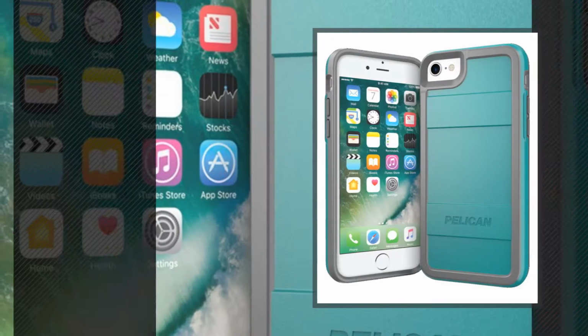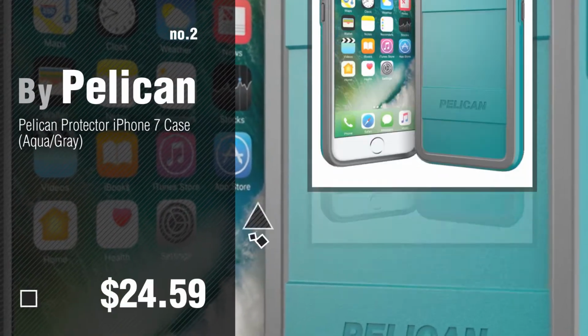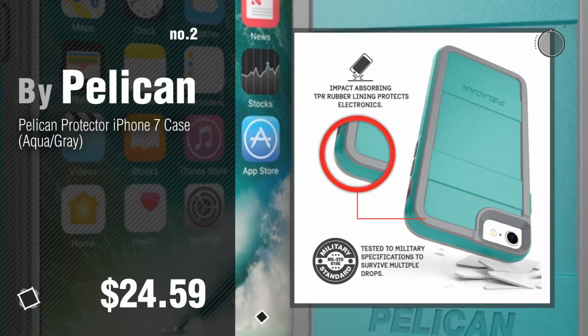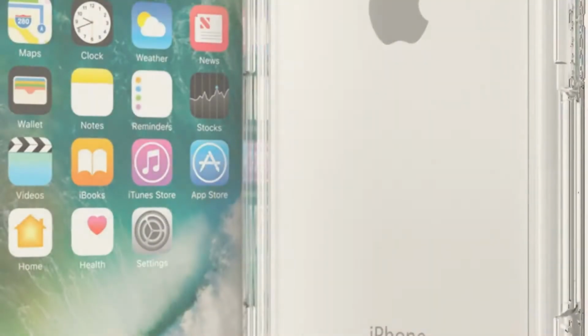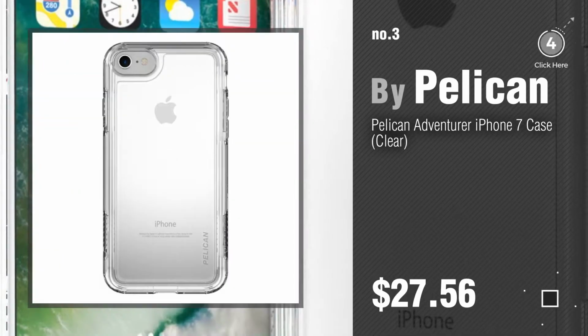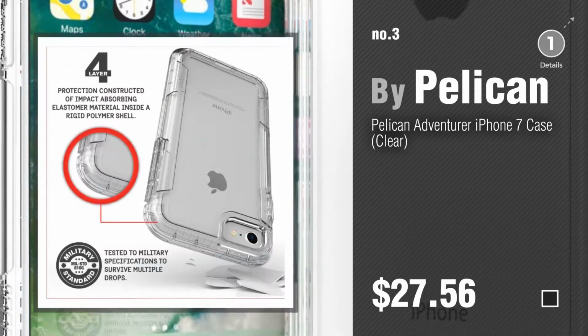Number 2, another great product by Pelican. Number 3. Find out more about these great iPhone 7 cases, click the circle in the corner.